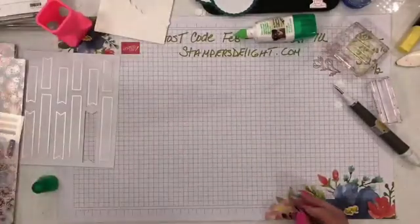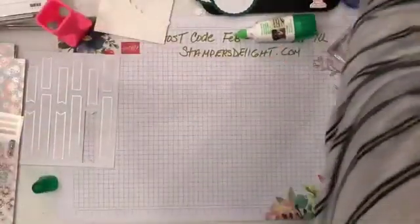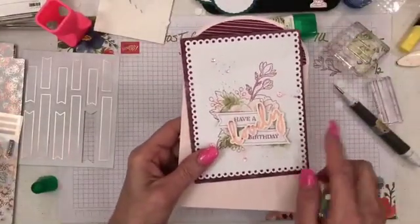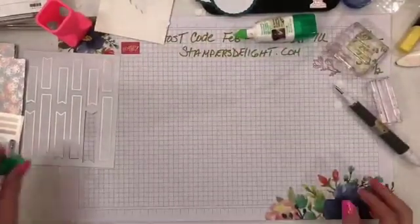All right, I'm not really going to do that one. I just wanted to show you how it was done. Let me just grab these cards so I can show you the finished card. Okay, and that's how you get this one. The reason I'm not showing you that is I have another fun card to show you.